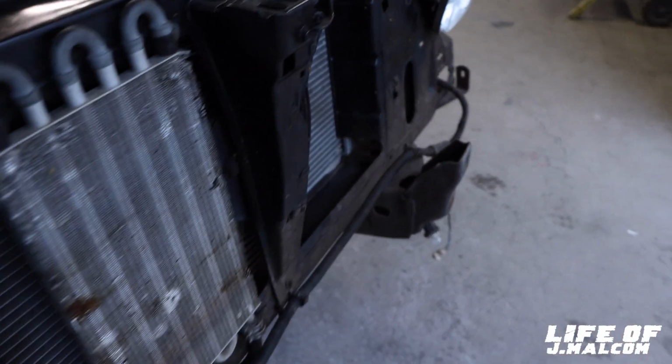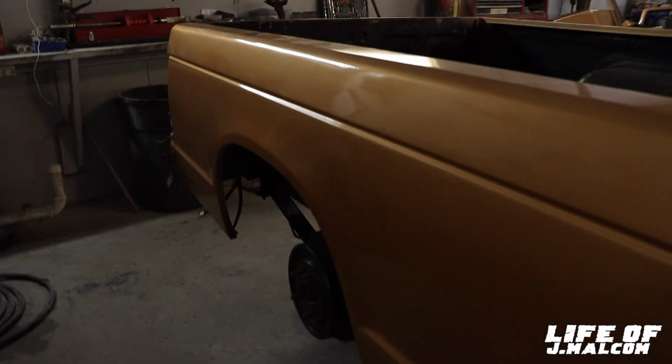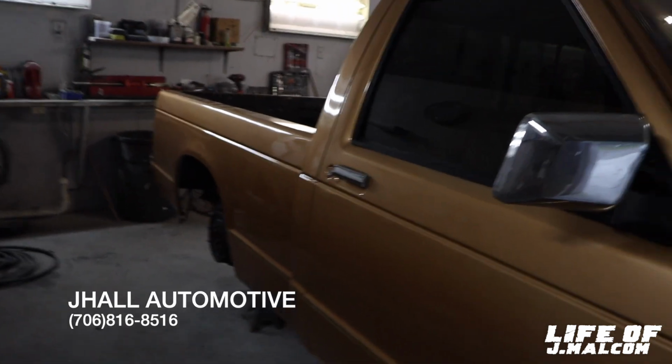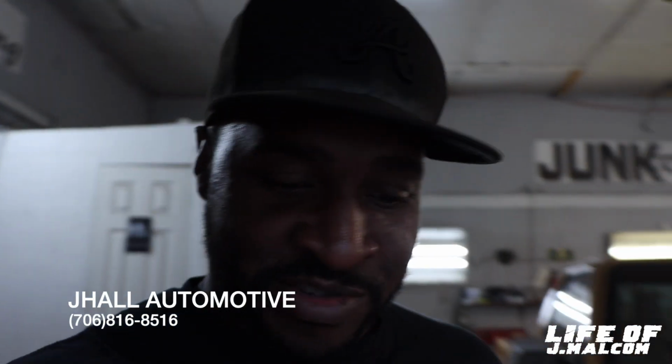Everything. Front, nose, bumper, everything off. 2 days now. 2 days. Just like that. The bed ready to come off. Man, I told y'all hit the number on the screen right now. Hit the number and said my bro Jarvis said planning on being in the paint booth next week. I'm telling y'all, they're crazy. 2 days, man. 2 days and the whole truck apart.